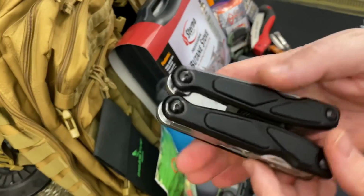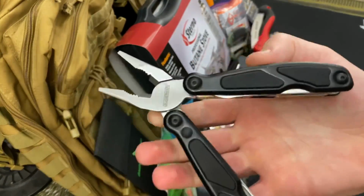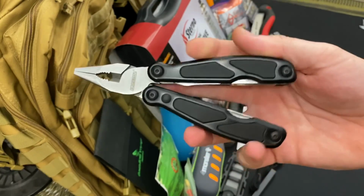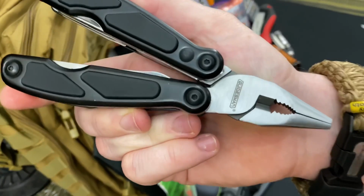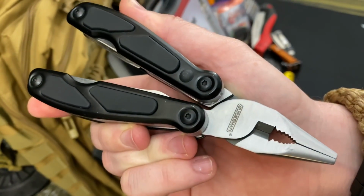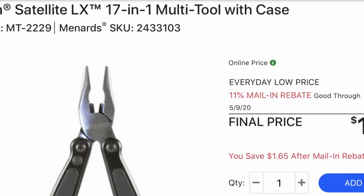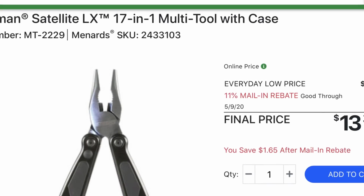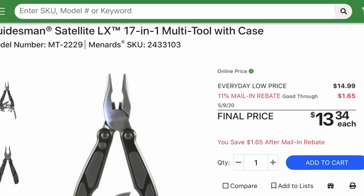Next up is one of my favorite super budget multi-tools, and this is actually one of the multi-tools that causes me to judge a lot of the super cheap Ozark Trail ones from Walmart so dang harshly. This is the Guidesman Satellite LX multi-tool. Now, I've only been able to find this one on Menard's website, but this is an epic tool. I think right now, from when I was looking, it's only like $13.